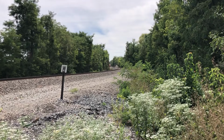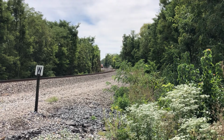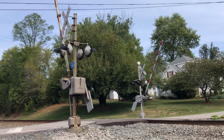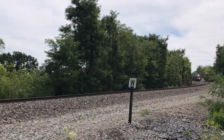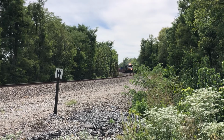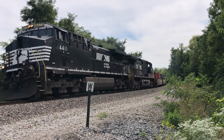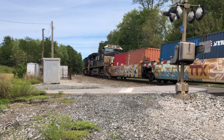All right, we got another northbound coming here. Coming through Walton right now. Got a mechanical bell there too. See that on top of the pole? Looks like we get another intermodal. This must be 28C. Salute in there too.